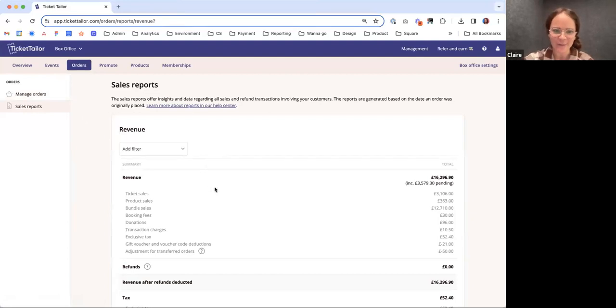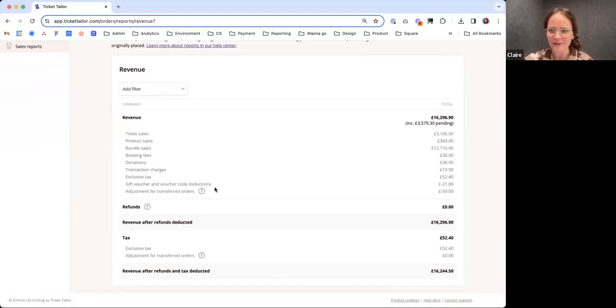So yes, this is what it looks like. There is a different section within the report. First of all, the revenue, which includes a breakdown of everything that you have within your orders that are made. A refund section, a total of the revenue after the refunds are deducted. A tax section, and finally, revenue after refunds and tax that have been deducted. So hopefully that's going to paint a very useful and accurate picture of how the revenue is calculated.